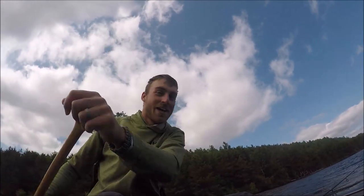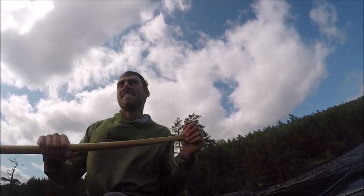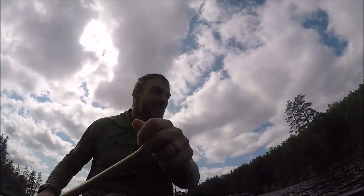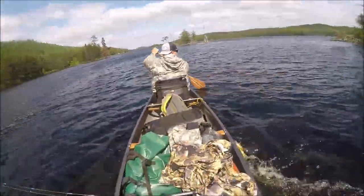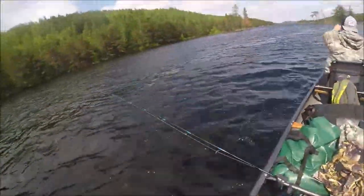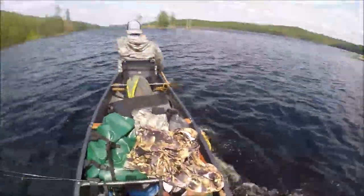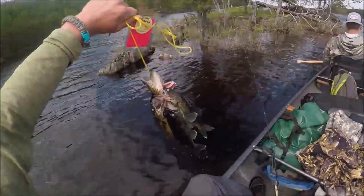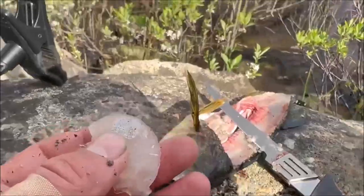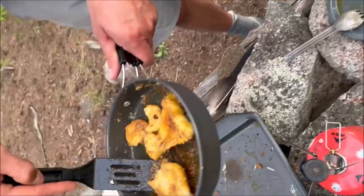Yeah, we could do this all day, but we gotta paddle against this headwind and get to camp. Nice little hour. Got some dinner in tow. And it's always a headwind up here. Why couldn't it have been awesome fishing and then just a nice easy paddle to camp and make some nice Canadian dinner? Can't forget the best part. Good stuff.